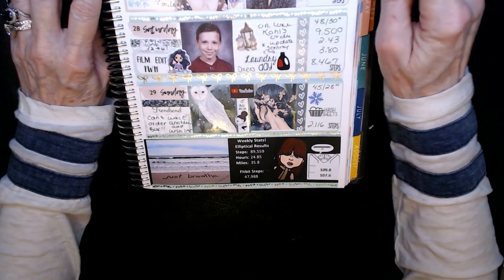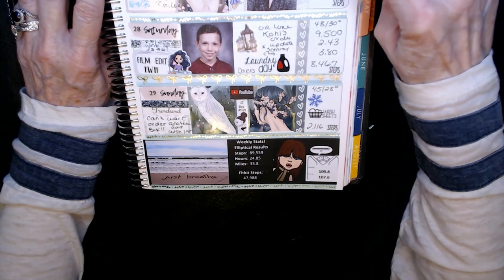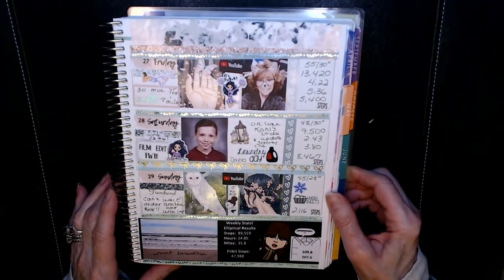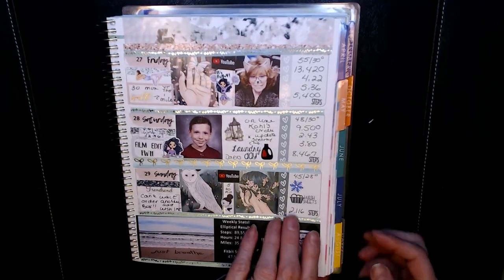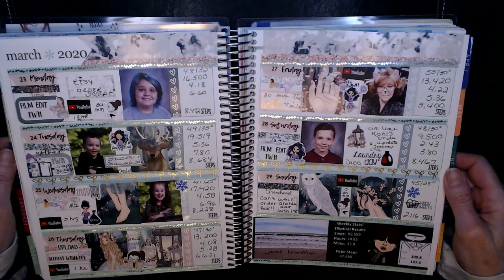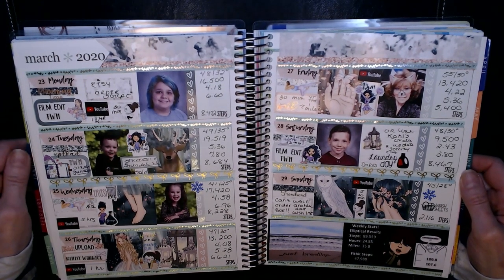The washi that I've got in between here, I'm gonna have to try to straighten that one, is all from Simply Gilded, and I just think that it went well with this kit with the light greens. So anyway, this is my finished kit for the week. I'm excited how it came out.